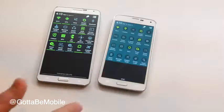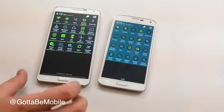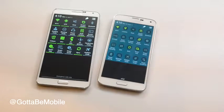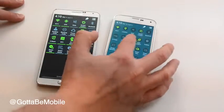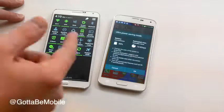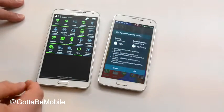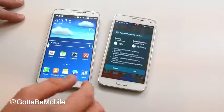Now, we have a different version of TouchWiz, so you see a variety of different options here. And we have a lot of the same features like Smart Stay, blocking mode, do not disturb, airplane mode, and we can customize where these are on each phone. One of the new things is ultra power saving. With ultra power saving mode, I can get dramatic battery life by turning the display to basically black and white and doing a few other tricks to limit the use.